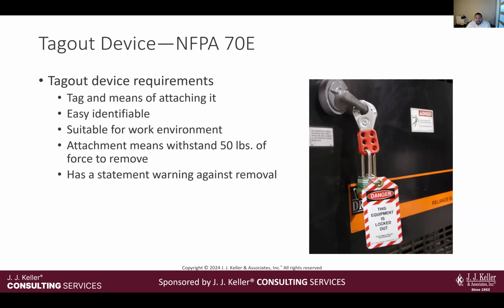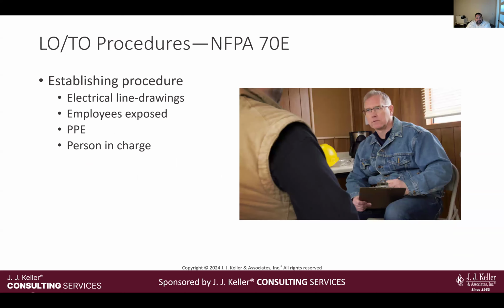And then just this next slide here, establishing the right procedures, right? You're going to have to look at things like your electrical line drawings, your employee exposures, right? Doing those hazard assessments. PPE, as Phil and I mentioned earlier. And then you want to make sure that you have an established, qualified, and competent person in charge of your program, so that way we can ask the right questions. All right, Phil, back to you.